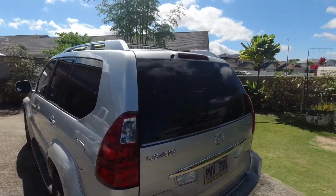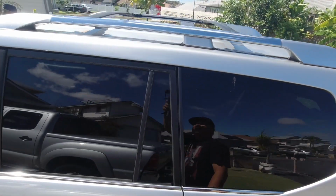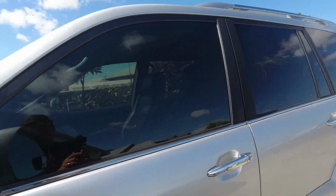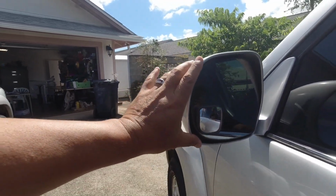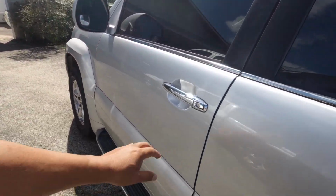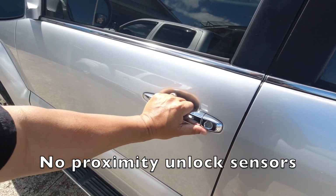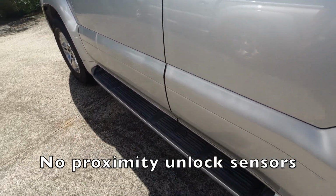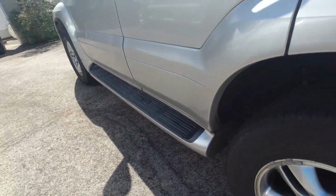It does have a roof rack. Factory roof rack, looking good. There's no cameras here in the mirrors. They just have little mirrors in there. They do have power folding mirrors though, that's nice. There's no proximity unlock when you get close with the keys. It doesn't just automatically unlock. It's just old school. You gotta click the button. It does have steps, which is nice.